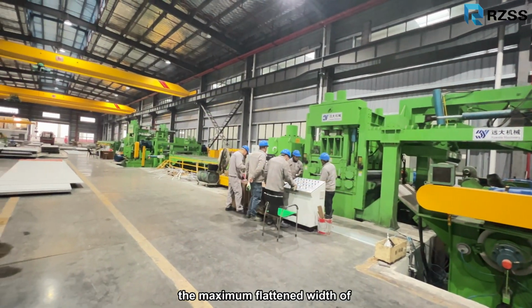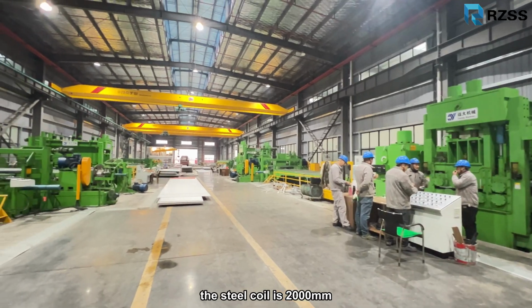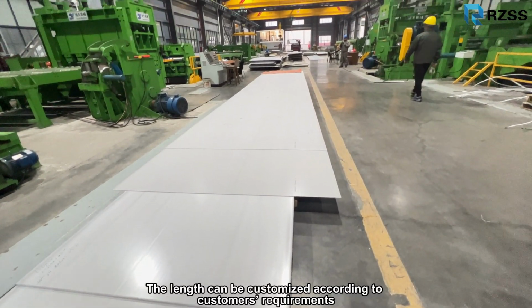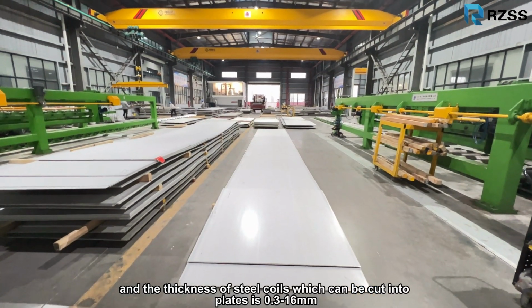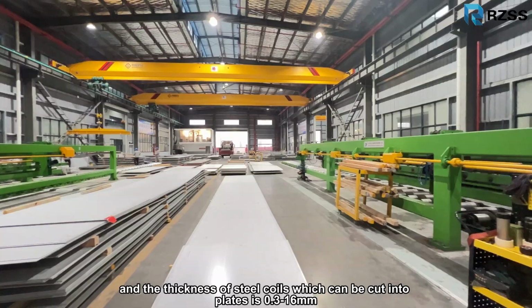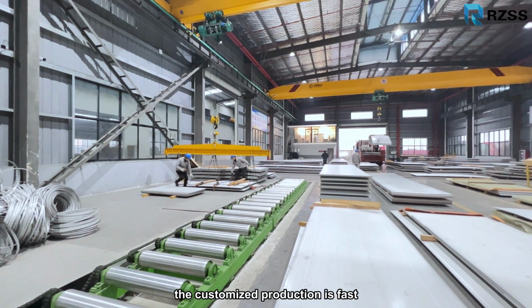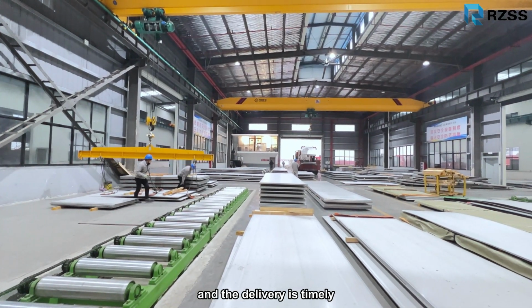The maximum flattened width of the steel coil is 2000 mm. The length can be customized according to customers' requirements. And the thickness of steel coils which can be cut into plates is 0.3 to 16 mm. Our standing stock is sufficient. The customized production is fast and the delivery is timely.